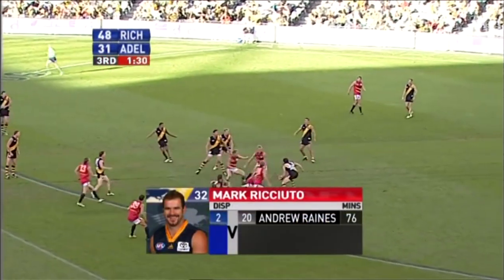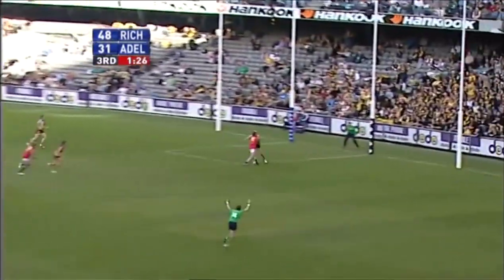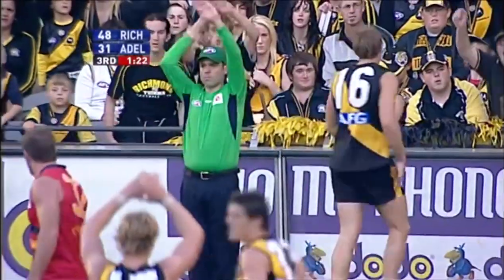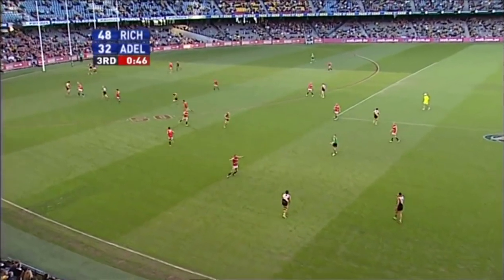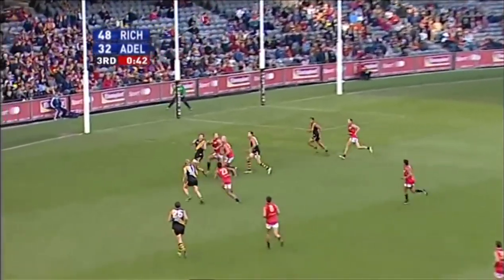Coughlin. Hardingham. Oh, he's tackled high, no. Comes to Burton, who kicks goalward. Bouncing through. It's a goal to Adelaide. No, it's touched. It's touched. Oh, but there's 45 seconds to go. Maybe that's why Jackson gets it long. I wonder if they can steal a late goal.